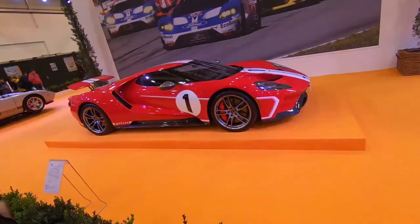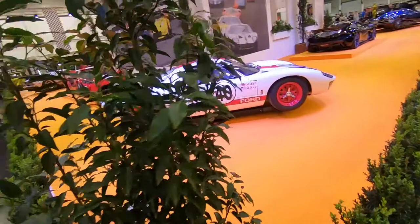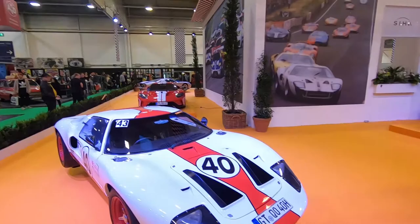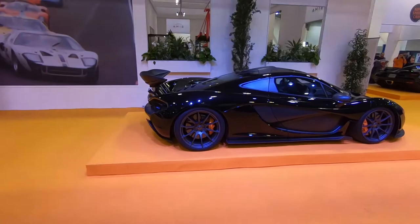Here is a brand new Ford GT, it looks incredible. And then here we have the GT40. This is just beautiful. Such a beautiful car. Wow, and look at all the three in a line. Then here we have the McLaren P1 in black. It's not a special one, so it's just a normal P1. But it looks dope with the matte finish, the dry carbon and everything.